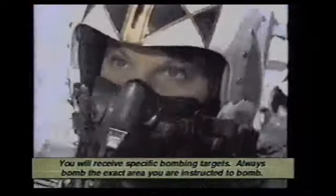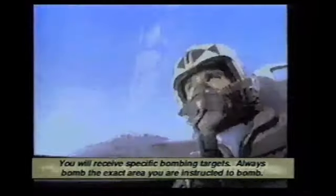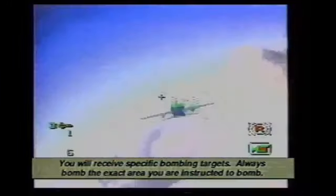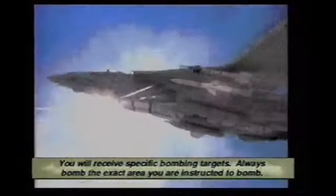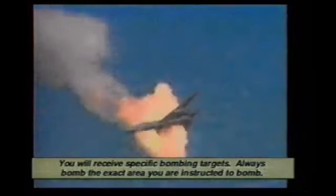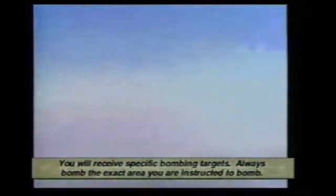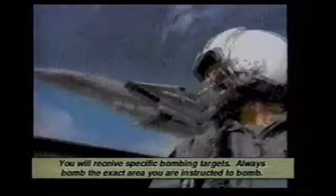Copy your visual. We'll draw off the fighters. The bomber is all yours, Shadow 5. Returning to base. Good shooting, kid.